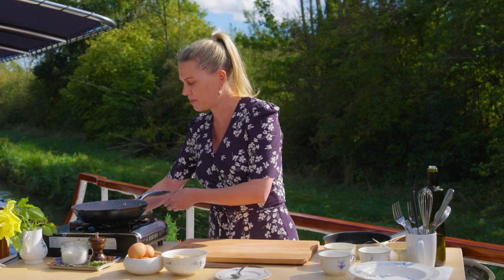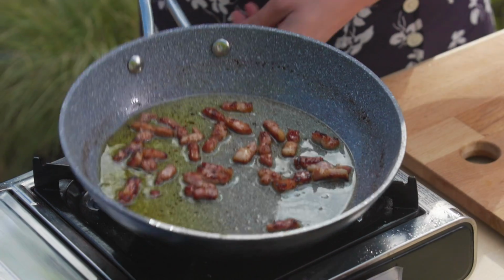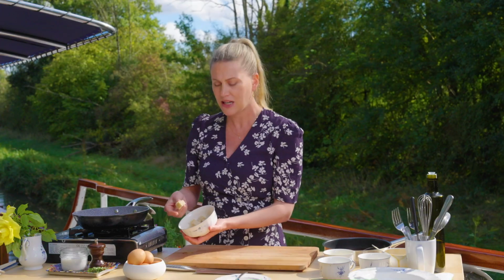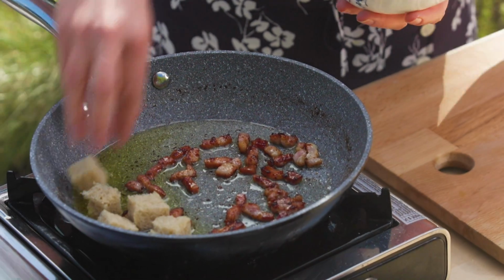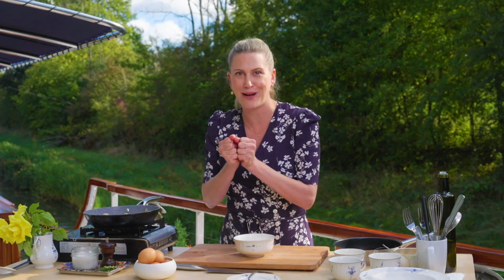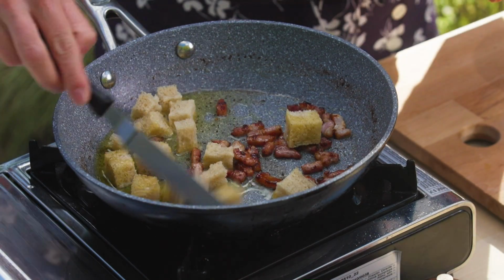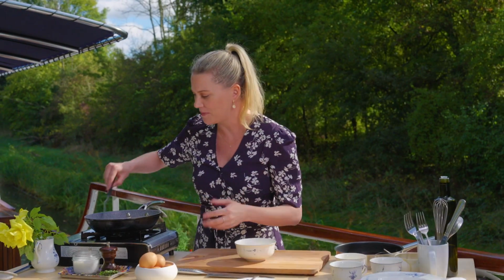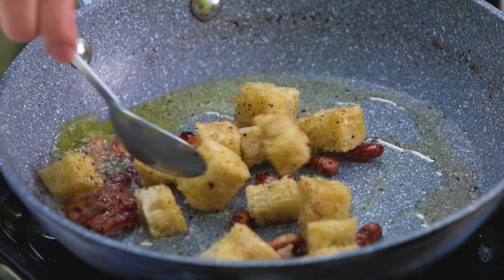Let's have a look at our bacon. Ooh, yes, look at that. Crispy lardons, that's what I'm after. So once it starts to get golden like this, it's time to add our croutons. So this is just some leftover baguette from yesterday. I've cut them into little cubes and we're going to add them to that hot oil and fat. And you'll see they're like little sponges. They're going to absorb all of that fat and then become crispy. So I'm just going to wait for that to happen. I'll take all of this off and pop it onto some paper towel just to drain. Then I'll place the sauce back on and let it bubble away just for another 20 minutes.